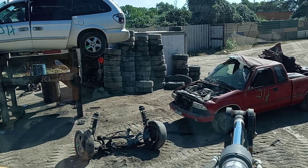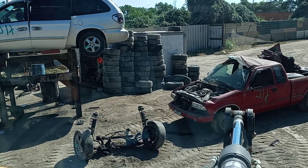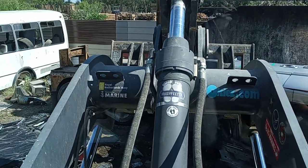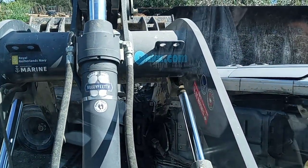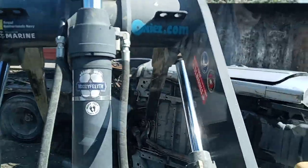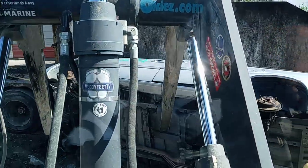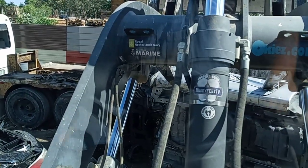Y'all just want to talk about junk and crushing cars. That's what I talk about best. I don't think y'all can see. I'm gonna try to pop that catalytic converter off the back of the motor. There we go. Hang on, let me hold on to it, man. It's wobbling. There you go, Bubba.